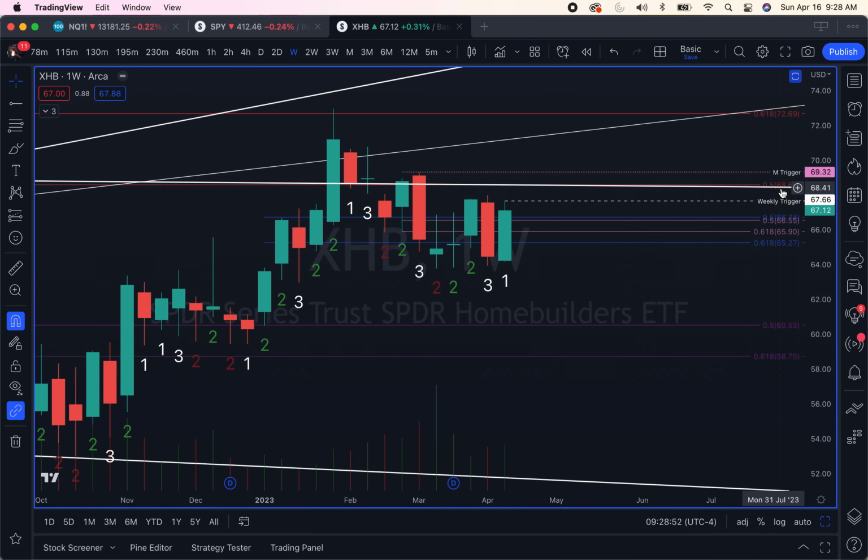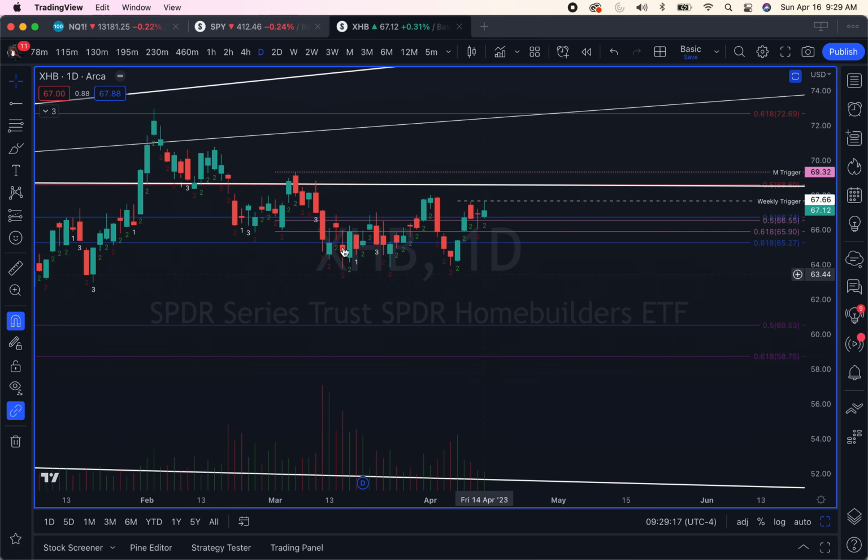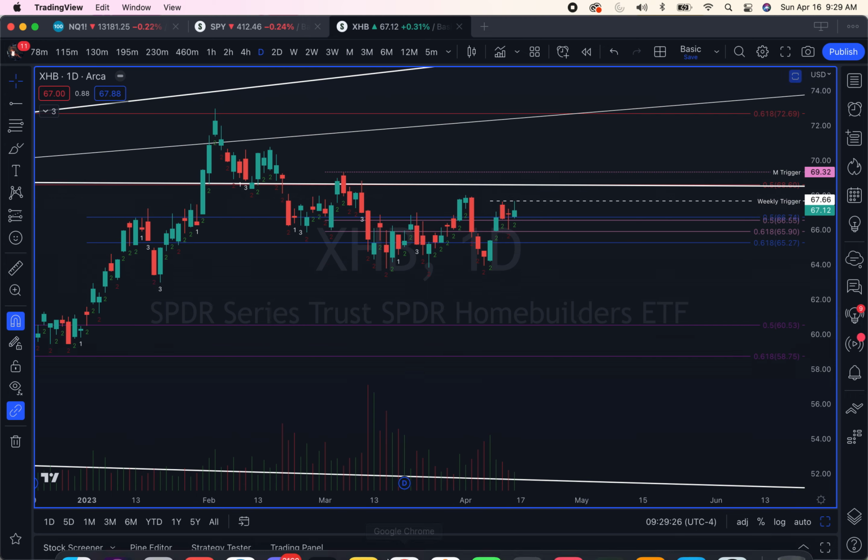I'm targeting 68.60. Above that is when you try to shoot up. But for the week, buy zone 66, weekly trigger 67.66, and then 69. Pretty simple. 312. We want to make sure this 312 doesn't create a 122. So I think it's a pretty solid ETF ticker, and it's been consolidating in this area, holding this area for a while. So I think it could continue up and give you a little money this week.